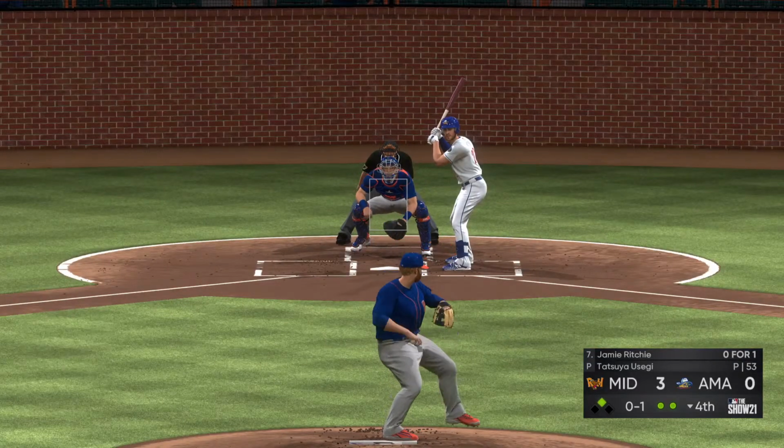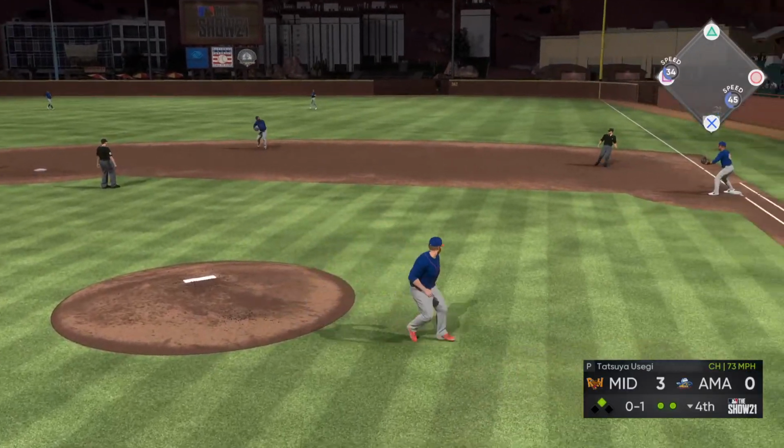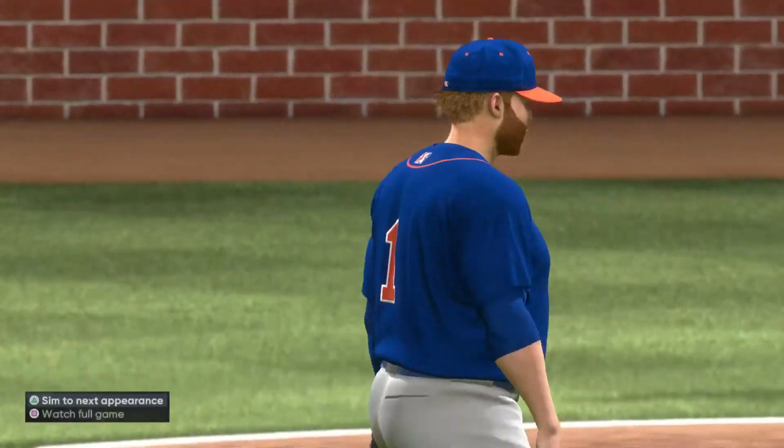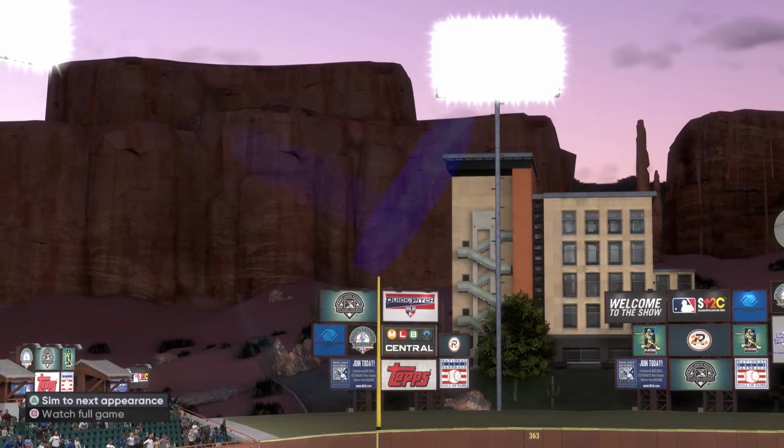James Ritchie will stand in for the second time now as he looks at a called strike, 0-1. Scooped up, throw in the dirt, but a good scoop at first saves an error as this side is retired. So they can't make anything out of the 2-out double.